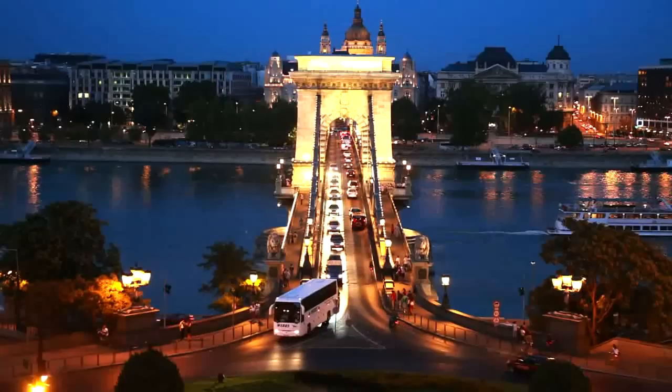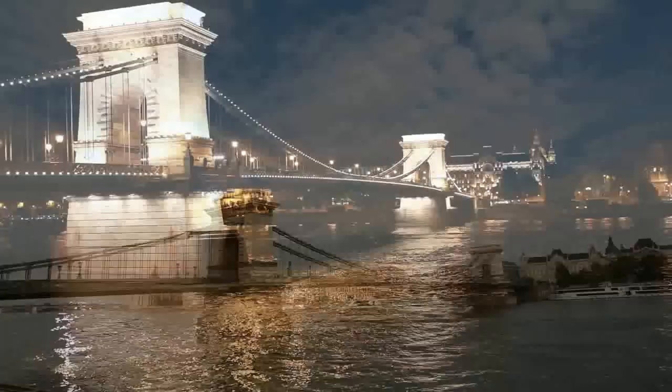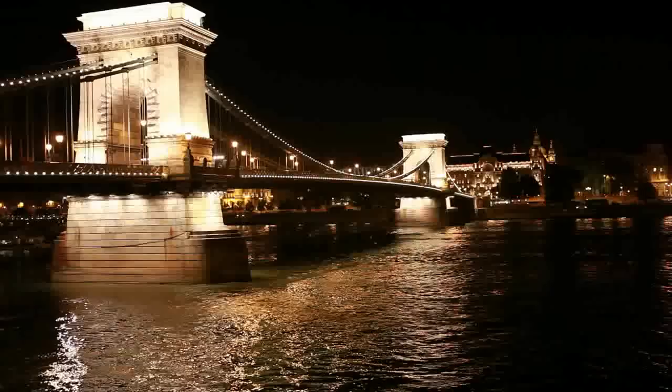Looking down on the city from this point, you can see one of the symbolic bridges of the city, Chain Bridge. This is considered the oldest bridge built in Hungary, and it connects the Buda and the Pest side, with the River Danube flowing under the bridge. During the Second World War, the German military destroyed it, and it was reopened to the public in 1949.